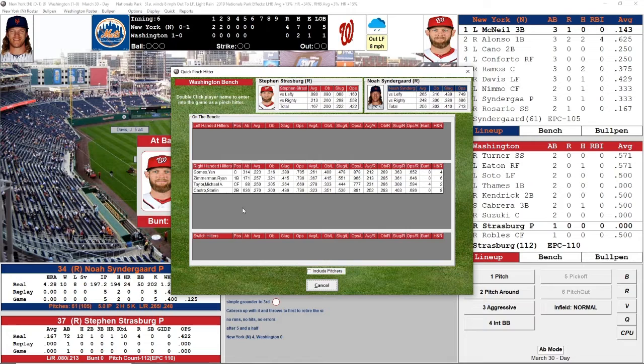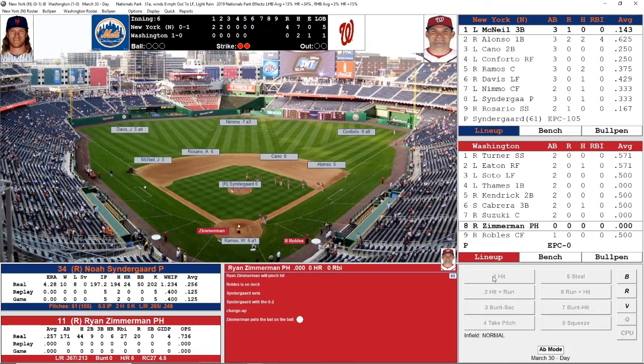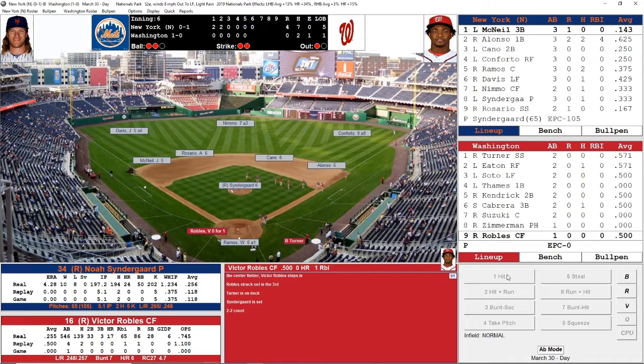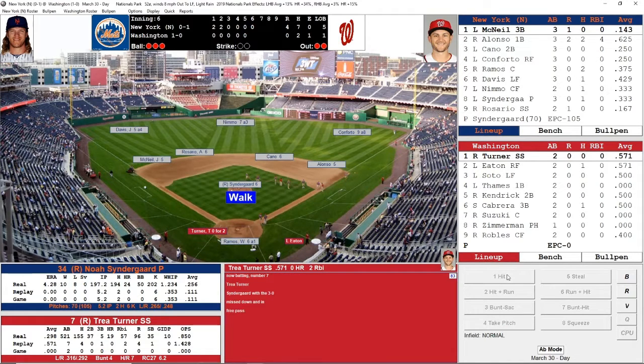Bring in a pinch hitter, and we'll bring in Ryan Zimmerman, who just re-signed with Washington a few days ago. Yep, the fans are happy. The pitch. Zimmerman grounded to third. McNeil charges, throws to first, and he's retired. Here's Victor Robles, 0 for 1. Strikes out for the second time. Trea Turner, 0 for 2 today. He'll walk.